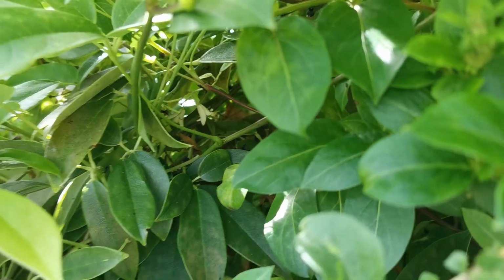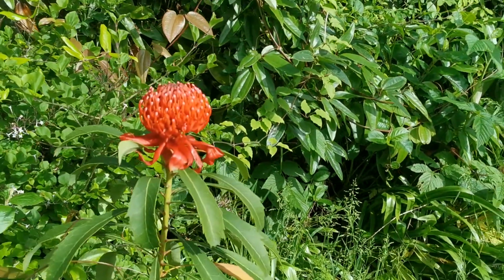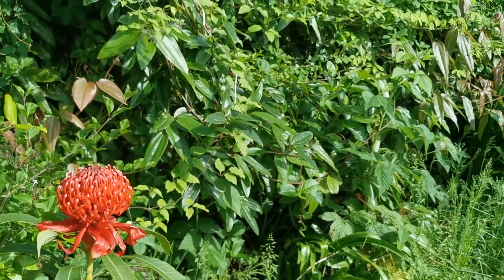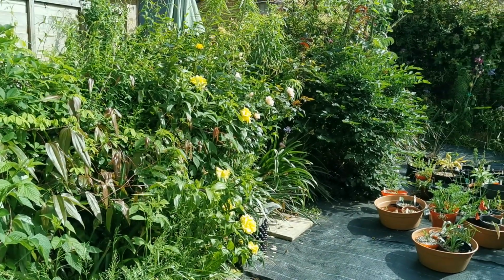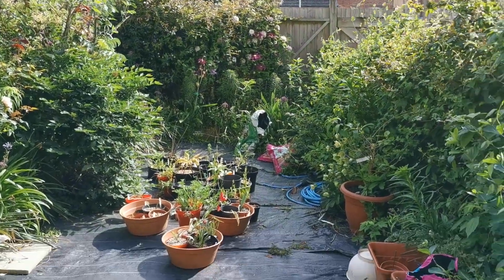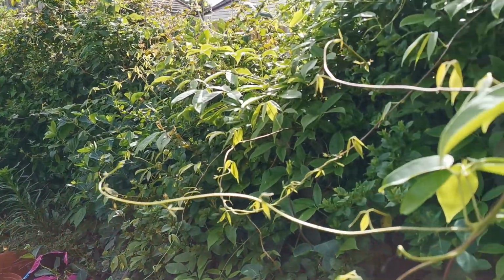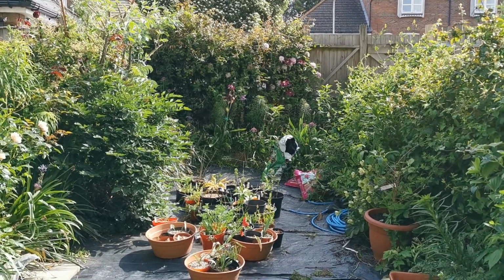Anyway, I hope to show you another video about my garden, my very messy garden, soon with more flowers in bloom, and of course possibly more tidiness as well. I might move the pots in the middle to my allotment and finally have a proper garden to sit down and enjoy nature.